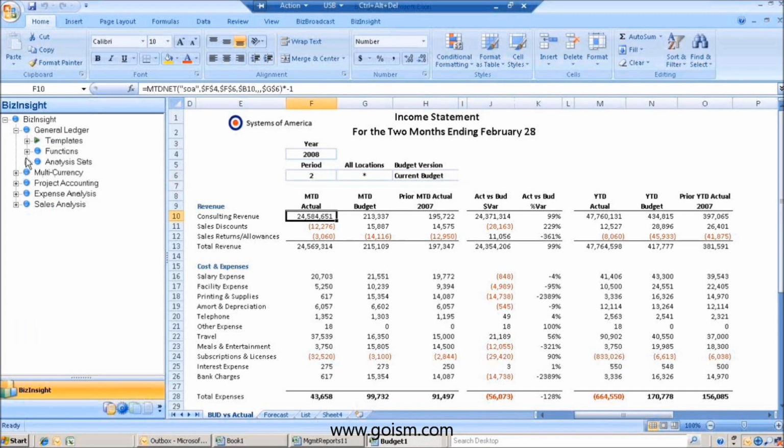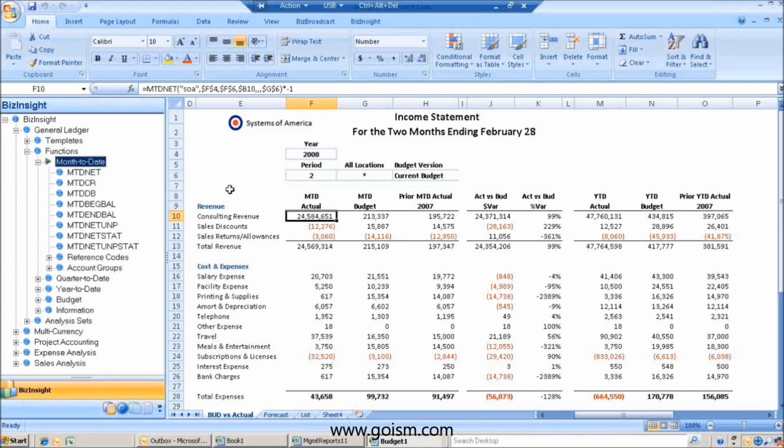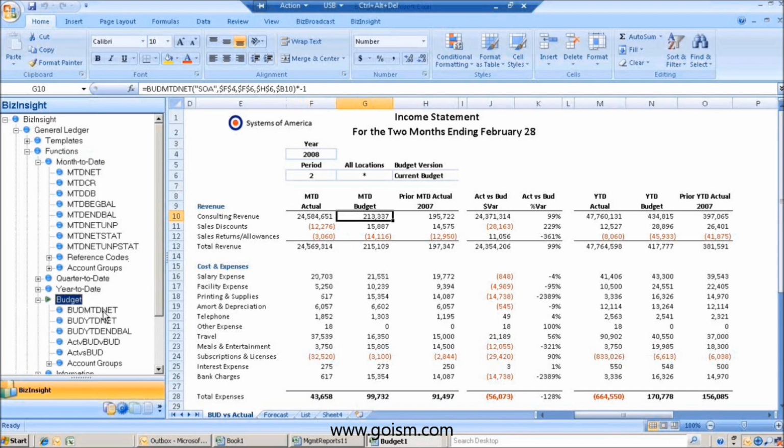So I'm using, very simply, the same month-to-date net function for the current month actual. And for the budget column, I'm using the budget month-to-date net. The only difference between the two functions is the budget functions are asking me for the budget type in NAS to reference. So as you revise or change your budgets, just reference whatever you've called it. All your numbers will automatically change.